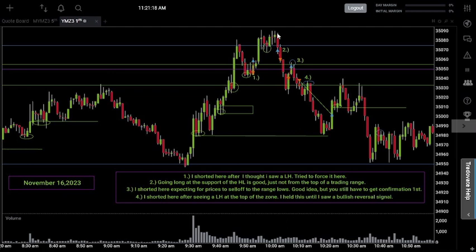So I said, okay, I see the higher low and now it's time to go long. But if we continue reading the notes, it says even though going long at the support of the higher low is good, it's just not good from the top of a trading range. And that's the thing about it. When you're in a trading range, once you hit the top of it, you cannot think about going long. Well, I can't think about going long because I'm not a breakout trader. I've tried breakout trading. It's not for me. And I've learned that the hardest way.